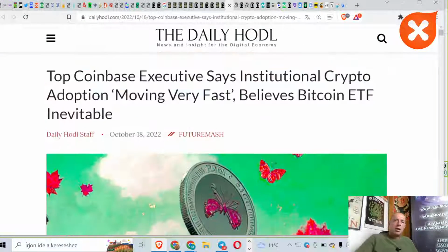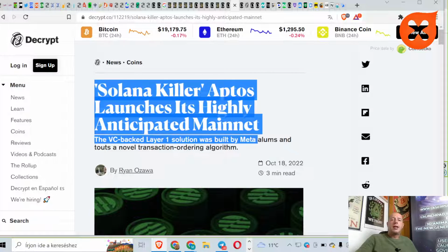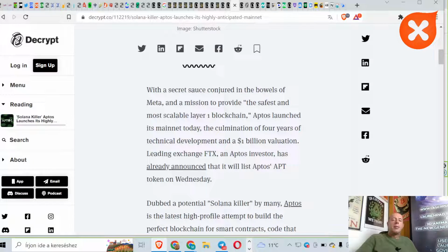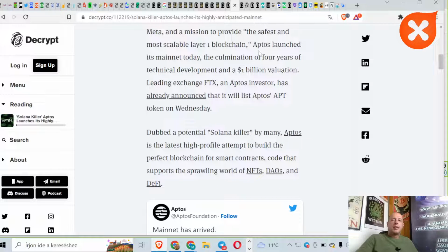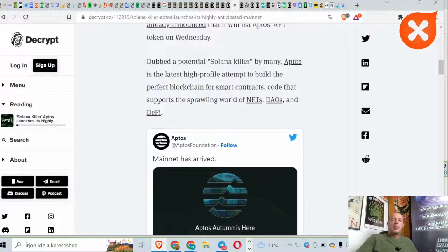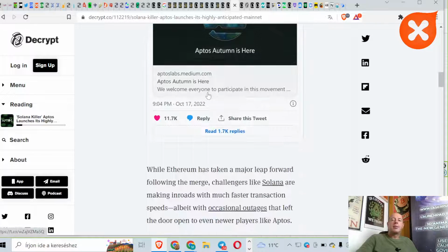Yes, I like this. Cool. Next piece of news is Solana killer. Aptos launches its highly anticipated mainnet. The VC-backed Layer 1 solution was built by Meta alumni and touts a novel transaction ordering algorithm. So the Facebook team, Meta developers, just built this Aptos blockchain, and investors like FTX, Binance, Multicoin Capital, a16z are invested in Aptos, and Aptos is the latest high-profile attempt to build the perfect blockchain for smart contracts code that supports the sprawling worlds of NFTs, DAOs, and DeFi.